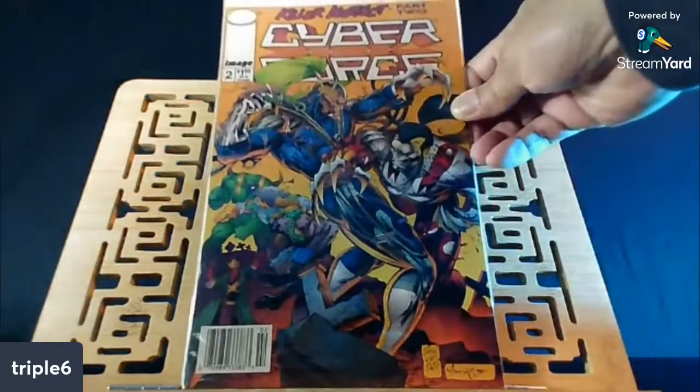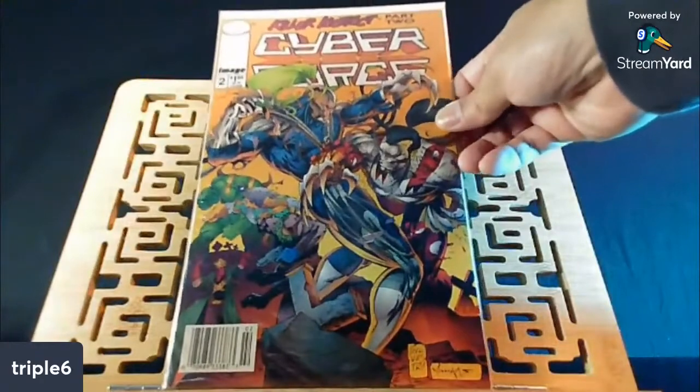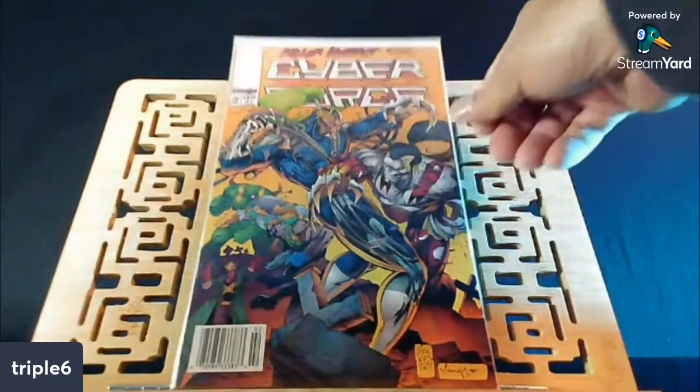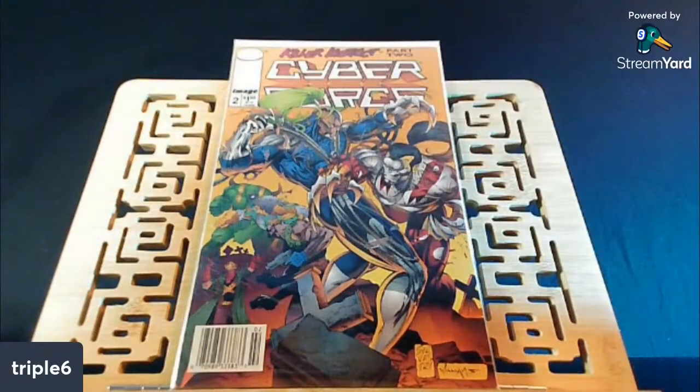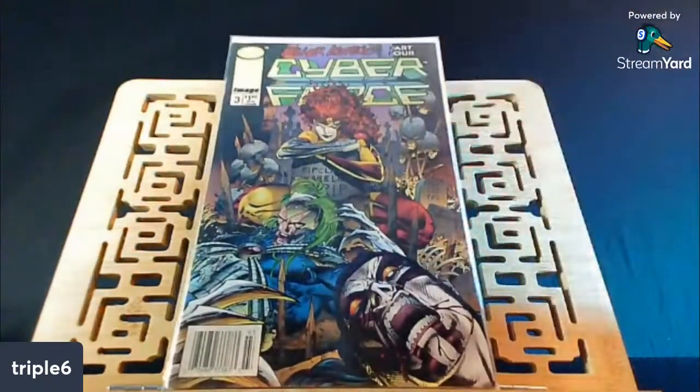This is Cyberforce number 2, and like I said, it's a newsstand, and it's not bad. I'd say it's a fine, very fine. And I also found number 3, the newsstand. I've got a number of these books somewhere in my collection, but I found another one of these.